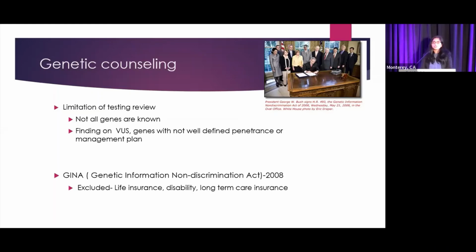The other discussion should include GINA. GINA is the Genetic Information Non-Discrimination Act, signed into law in 2008 by President Bush. It prohibits traditional health insurance plans from discrimination based on genetic information. But the caveat is that it does not cover life insurance, disability insurance, or long-term care. So if patients are about to go for routine elective genetic testing, I have this discussion, and some have chosen to buy life insurance, if that's part of their life goals, and then undergo genetic testing. So, important discussions.